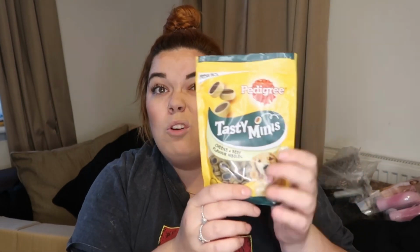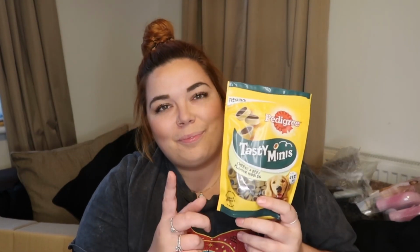Dog treats. Can't really hold these very long because you want them. These ones here are the cheese and beef nibbles, tasty minis. We take these on dog walks almost basically. And this is what we used when we were training him to remember his name. Yeah, when we first got Chewy, we used to use these to do recall training. Sorry, I literally went blank. But he likes these little treats, so we take these when we go on walks with him.